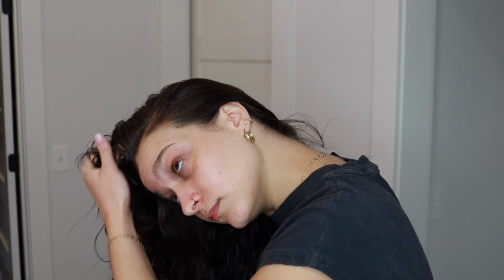All right, not too bad. I'm gonna go let it dry, which shouldn't take too long. And then once it is dry, I'll probably put in a little bit of dry shampoo. I'm not gonna diffuse or anything.